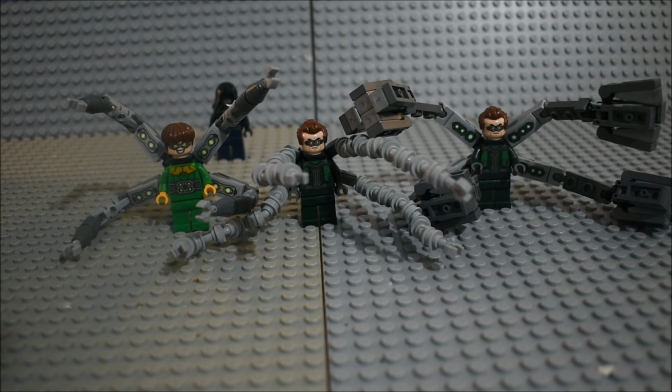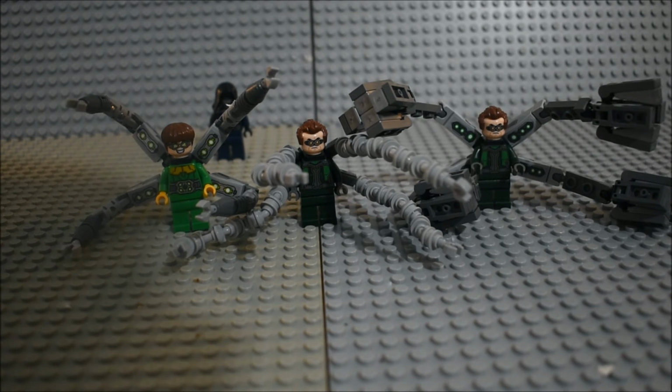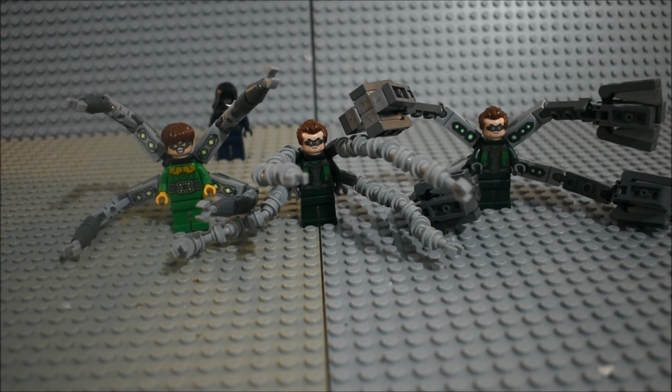Here we have 3 different Doc Ocks. You may notice the main difference on the one on the right is because he has more of the Spider-Man animated series Alfred Molina type look to him. And then the middle one comes in the Daily Bugle, and then the one on the right comes in the Spider-Man Monster Truck versus Mysterio set. Let's take a closer look at all of them.